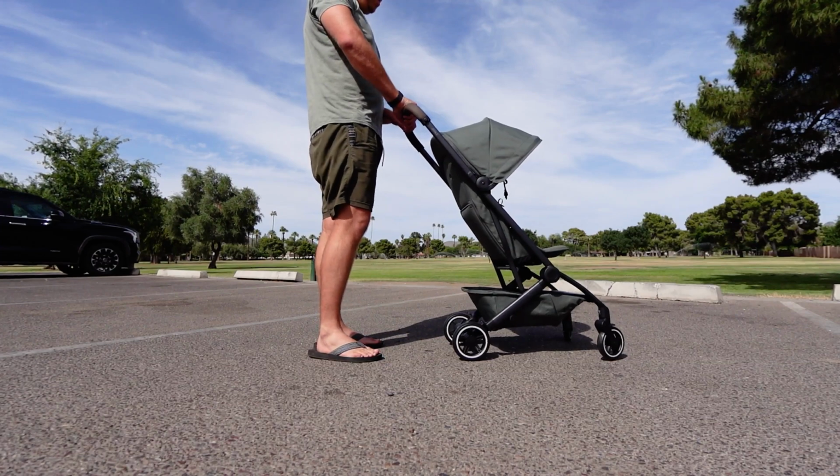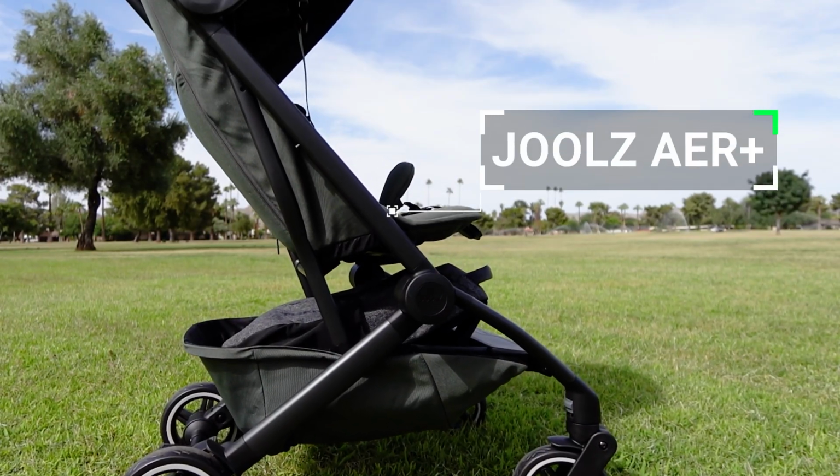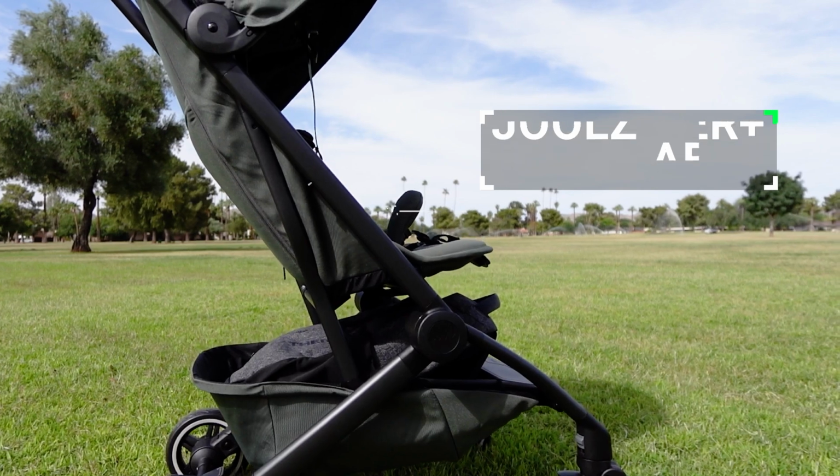I folded this stroller one-handed while carrying my kid and boarding a plane. It's not a magic trick, it's the Joolz Aer Plus. If Apple made a stroller, it'd be this. Minimalist design, maximum function, and no manual required.